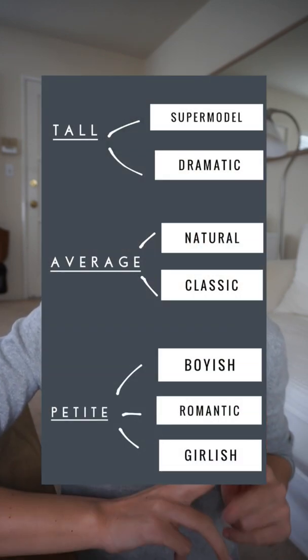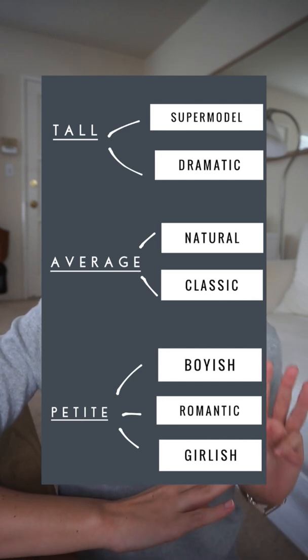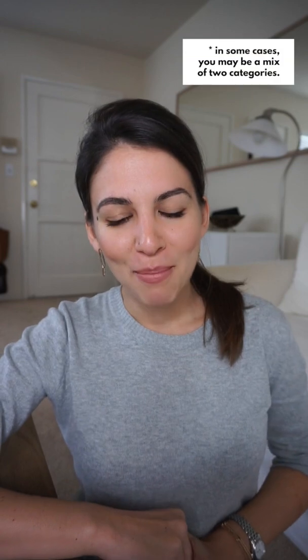So let's get into it because there's a lot of information to cover in only 10 minutes. We have 2 categories for tall women, 2 categories for average, and 3 categories for petite. Hopefully this will help. It's not meant to be taken very seriously. You can wear whatever you like. This is just a general guide, and I'm just hoping it will help someone who was maybe wondering why a certain type of jewelry never looked right on them. It just wasn't a perfect fit, even though you might like the piece. Okay, so that's that, and let's jump into it.